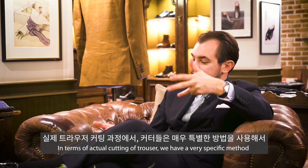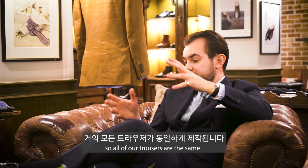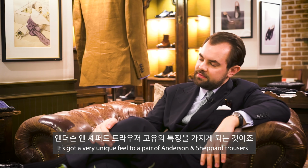In terms of the actual cutting of the trouser, we have a very specific method. So all of our trousers are the same. It's got a very unique feel to a pair of Anderson and Sheppard trousers.